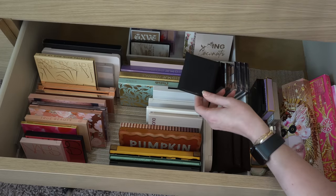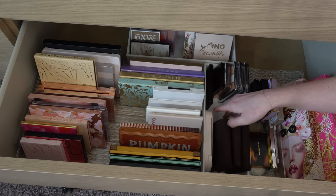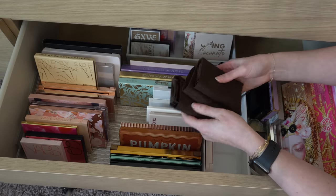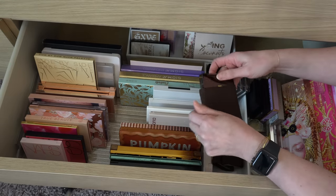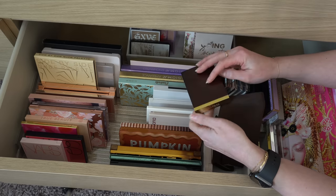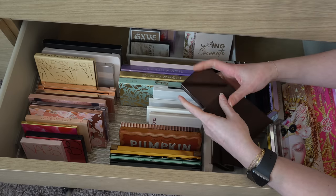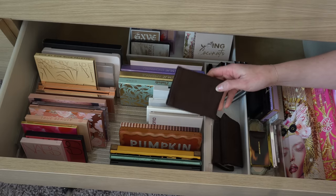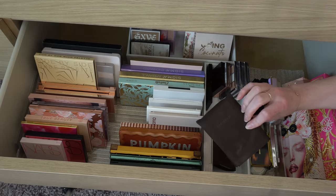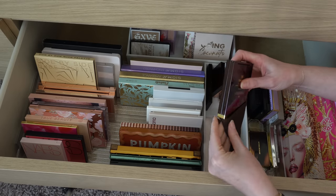You know, I want to put these Surratt shadows back in, but I'm not going to because I know I'll just keep using those if I do. Let me pick one of these. These are the Tom Ford quads. So this one is, what is this? Suspicion? Yeah. That one is maybe actually good. It's neutral, but pretty, a little bit warm. I also have Nude Dip, but Nude Dip is pretty cool toned. Yeah, so that one is Nude Dip.